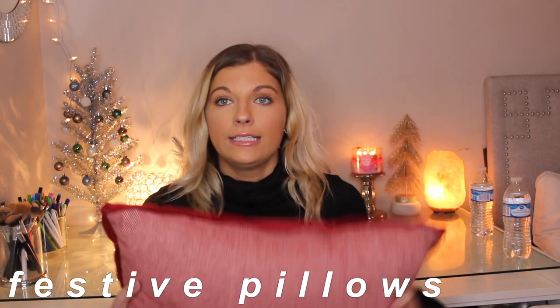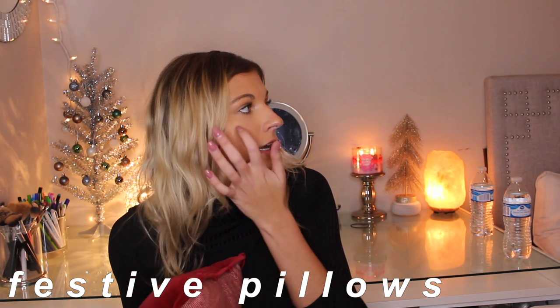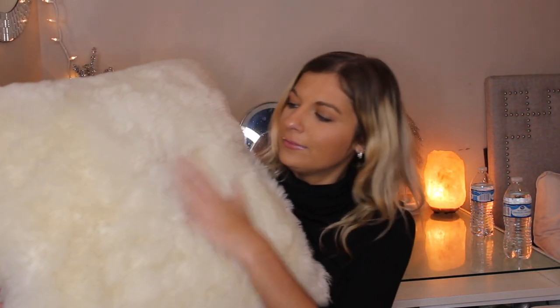So my fourth holiday essential is going to be decorative pillows. I have a plain white bedspread. It's more of my aesthetic, all white, a little dash of silver, gold. And so I wanted to keep the white bedspread and just add touches of red. This one is from Target. It has this velvet suede material on one side, and then you flip it, it's this striped material on the other. And then I also picked up this big fluffy furry pillow from Target as well.